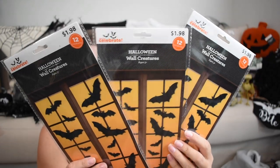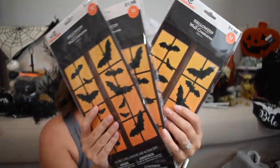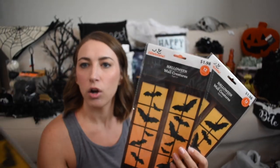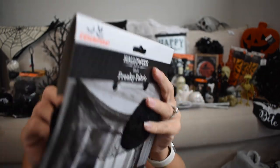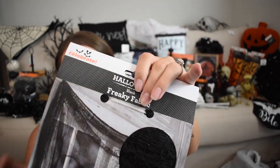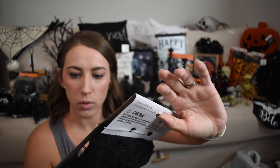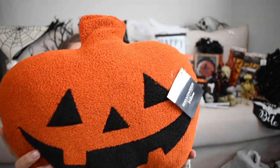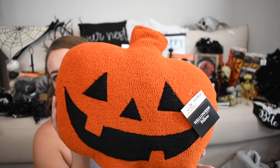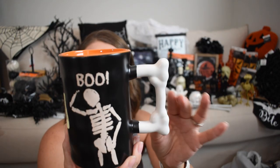I got three packs of the wall creatures. I got the bats that you can stick onto the wall. It comes with 12 in each pack, and they are $1.98 each. And then I also got some of this like black meshy fabric kind of stuff. I already have some of this, but I wanted to go ahead and get another one. So I got one of those, and I forget how much this was. Maybe around $3. And then the last thing from Walmart was this little jack-o'-lantern pillow. And the pillow was $5.94.